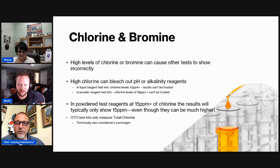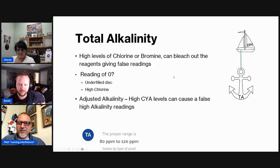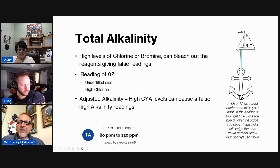So carry a little OTO with you, either in your pocket or in your truck, or if you have it on a water test sink, you can have it underneath, where all the other bottles are, the stuff that you don't really test. So let's go on to alkalinity.